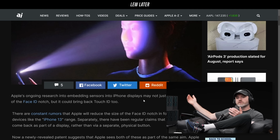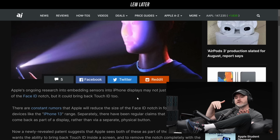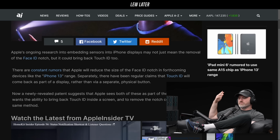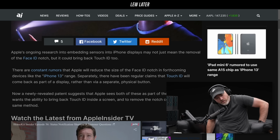I like the touch thing as well, but the future to me feels like a thing where you have both, where you have the opportunity, these multiple biomarkers to get into your thing, depending on what's more convenient at a particular moment. So if you're going to add Touch ID under the display, you definitely don't want to lose a feature in order to gain that one. You want to have both.